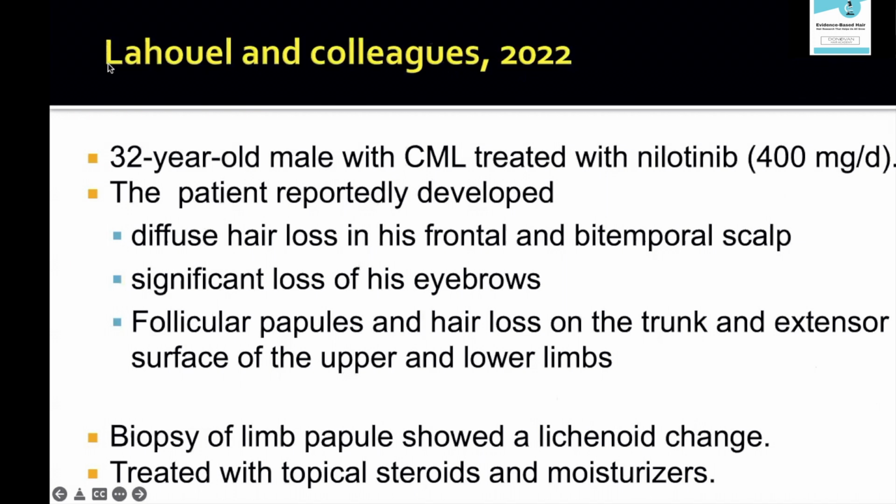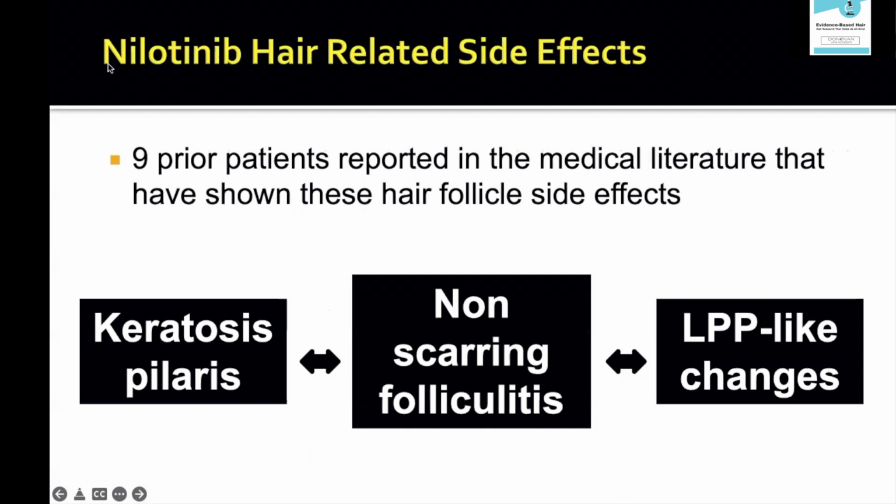Lahoul and colleagues reported in a different journal a 32-year-old male with CML who was treated with nilotinib, 400 milligrams a day, and then developed diffuse hair loss, eyebrow loss, and follicular papules on the trunk and limbs. And a biopsy of one of the limb papules showed a lichenoid change. The patient was treated with topical steroids. And so there have been 9 other patients in the medical literature showing that nilotinib can rarely cause this hair follicle side effect.